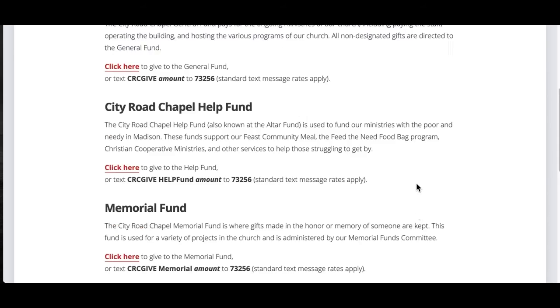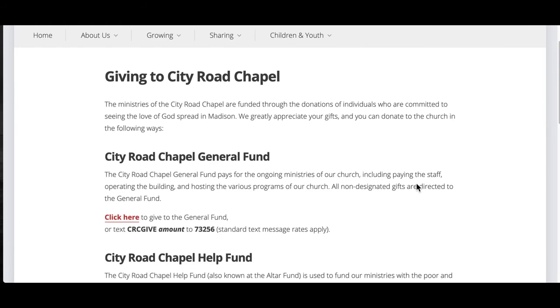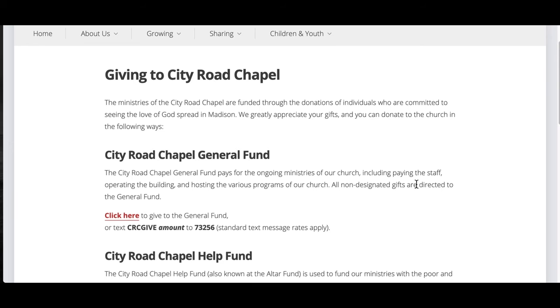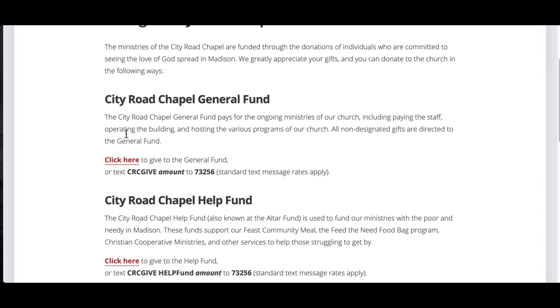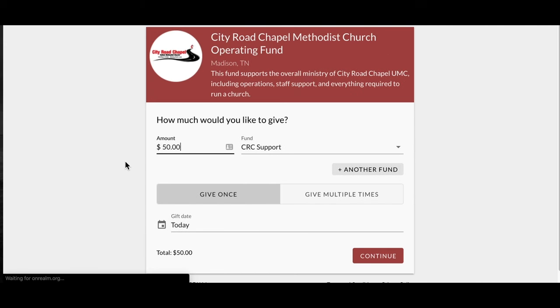I want to run through how easy it is to give. It's really not hard. Let's assume that we want to make a gift to the City Road Chapel General Fund. And so what we're going to do is we'll click here where it says click here to give to the General Fund. That's going to open a page from our Realm accounting program or our church management program that will allow us to make a gift, and we'll keep up with all the records so that we can send you a statement every quarter or once a year about how you've given to the church.